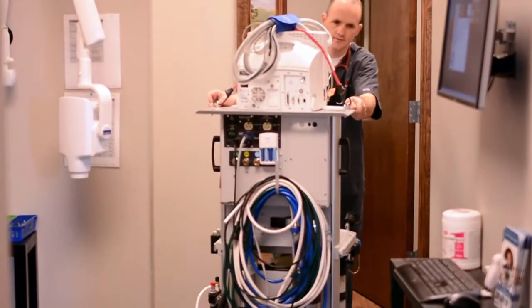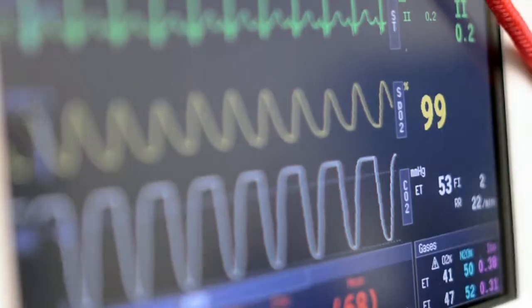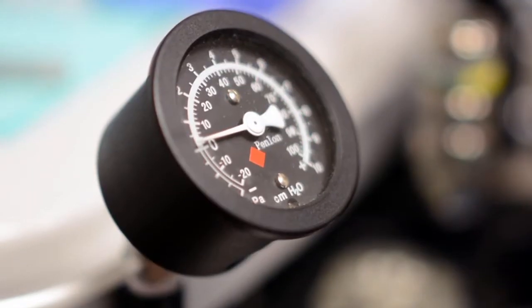At SedaDent we bring in hospital-grade anesthesia machines and monitors. We'll bring those directly into the dental operatory, and we'll convert that dental operatory into a mini operating room. I use an anesthesia machine, as well as the same medications and drugs that you would find in an anesthesia case done in the hospital.